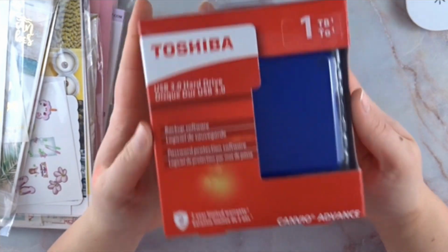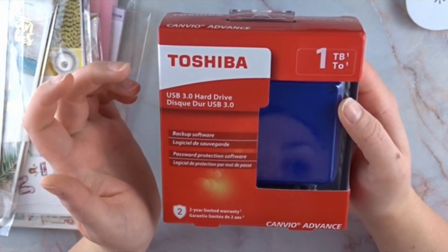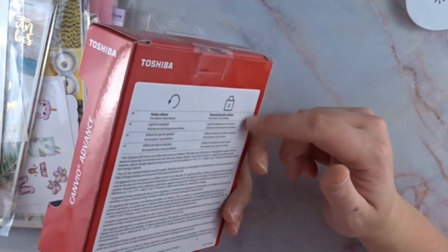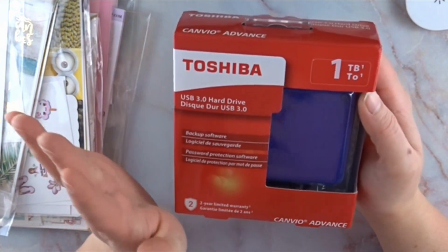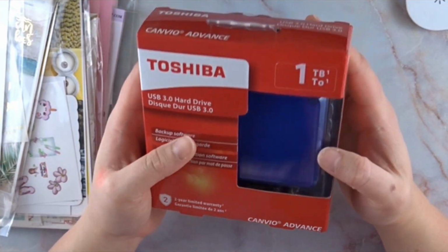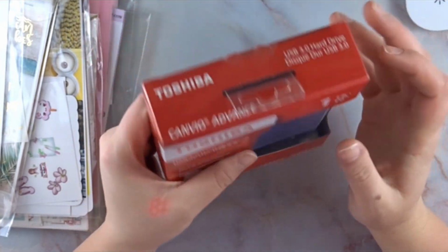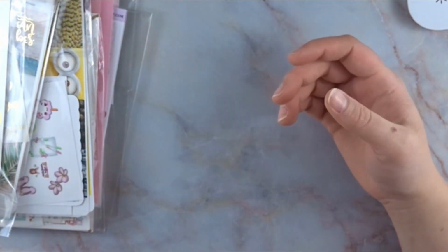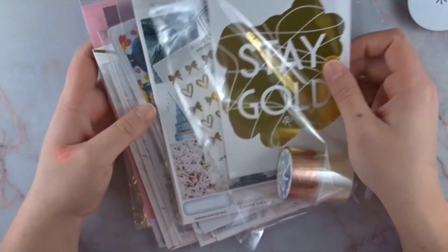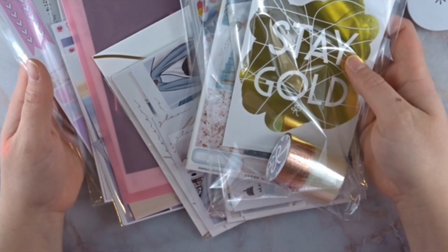And then I got this, which is not as exciting, but it's just a backup hard drive. It's 1 TB and it's Toshiba. So I'm really excited about this. It came with a 2-year limited warranty, whatever. But it's in a blue. It is the color blue. I figure I could put a sticker on it and be happy. Because we take a lot of photos. It's not just for videos and stuff, which would help. But I do take a lot of photos as we're traveling along. And I want to be able to empty whatever's on my phone for Ireland.